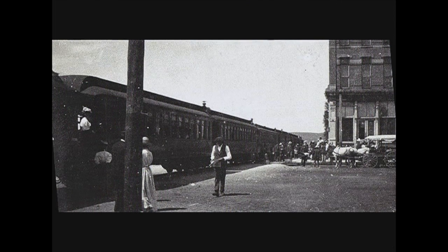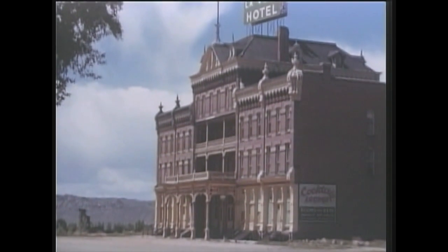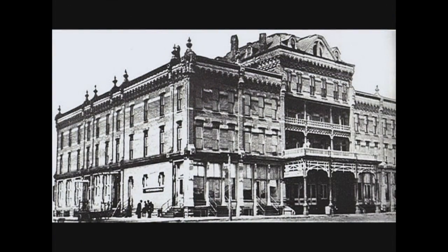Here, you can see the Veta Hotel dining room the night of the grand opening. The hotel would cost over $200,000 to build over the 3-year construction period. It was 4 stories high with a basement and garret and covered a space of 125 foot square. The hotel also had a bank with a fireproof safe, 107 sleeping rooms, an elevator, and a bar with the largest glass mirror in the state of Colorado.